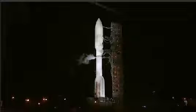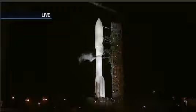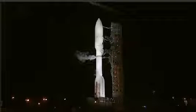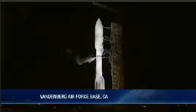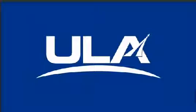From Vandenberg Air Force Base in California, United Launch Alliance presents live Atlas V launch coverage. At Space Launch Complex 3, the Atlas V rocket is fueled and ready to launch the NRO L-35 mission for the National Reconnaissance Office. Range, go for launch. Roger, go for launch. T-minus 3, 2, 1. Atlas engine ignition. Liftoff of the United Launch Alliance Delta IV Heavy.